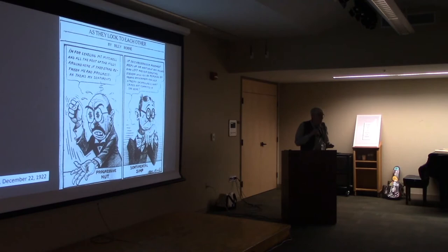Do people need me to read that to them? Okay, the progressive nut is saying, I'm for leveling Mount Mitchell and all the rest of the hills around here if they stand between me and progress. And that's my sentiments. And then the sentimental simp on the right is saying, if this progressive movement keeps up, we won't have any mountains left, and our beautiful scenery will all be replaced by horrid skyscrapers and ugly streets. Oh, progress, what crimes are committed in thy name?